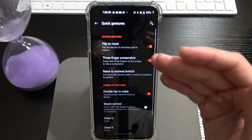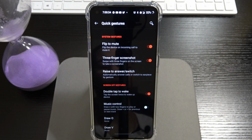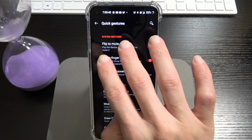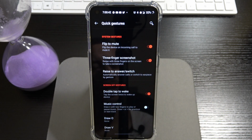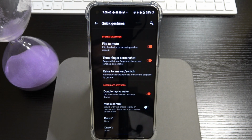Quick gestures, you've got flip to mute. I'm a big fan of that. You just turn your phone on its face and it's going to mute all notifications and phone calls. You've got 3-finger screenshot. Again, just take 3 fingers, slide down slightly. You'll be able to take a screenshot. Raise to answer and switch. So if your phone's ringing, you just raise it up, put it to your ear. It'll answer the phone without you having to actually push the button or tap on the button on the screen to answer the call. We've got double tap to wake.